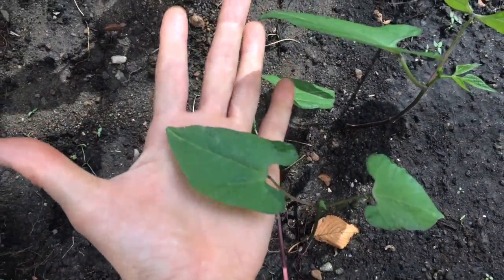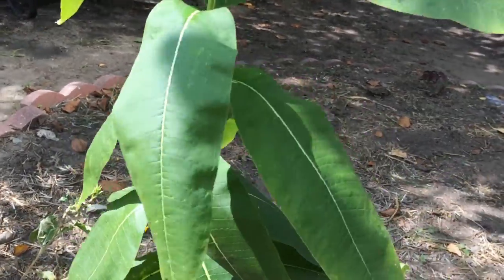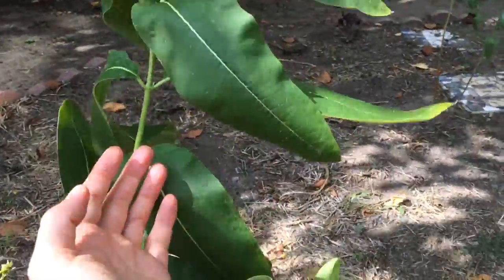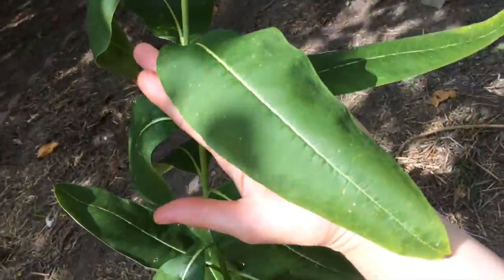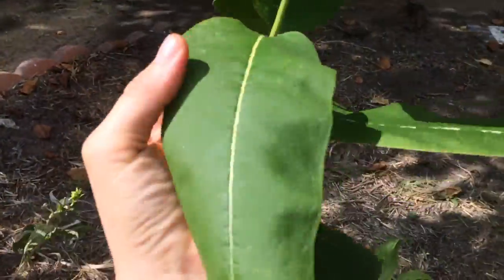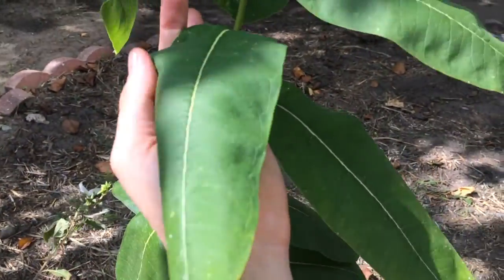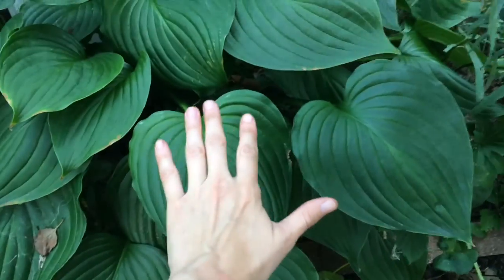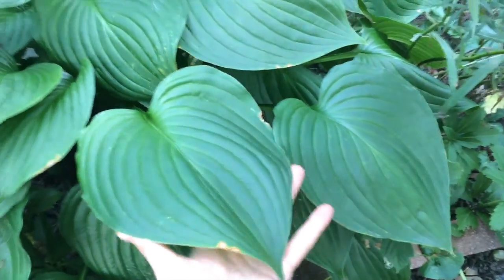Do you think we can find a leaf that's even bigger? Let's go look. Here are some leaves that look even bigger, and they're blowing in the wind. Whoa! Let's see how they look compared to my hand. So it almost covers my entire hand. So these leaves are definitely bigger. It's hard to measure with the wind. Okay, I think these are the biggest leaves in the garden. Let's look at it next to my hand. Wow, it covers my entire hand when I put my hand underneath it.